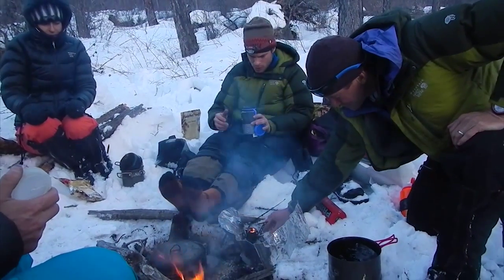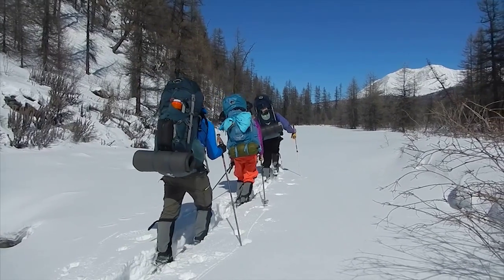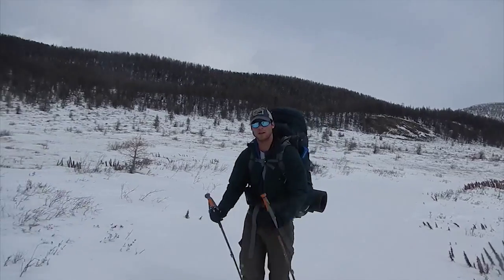Spring's rapidly approaching. The snow's going to melt fast. We got to ski now. We've already found wolverine tracks, which is incredible. We found lynx tracks. We found wolf tracks. I mean, within 3 hours of starting our day, already a huge success for the whole trip. Awesome. Woo! Yeah, buddy.